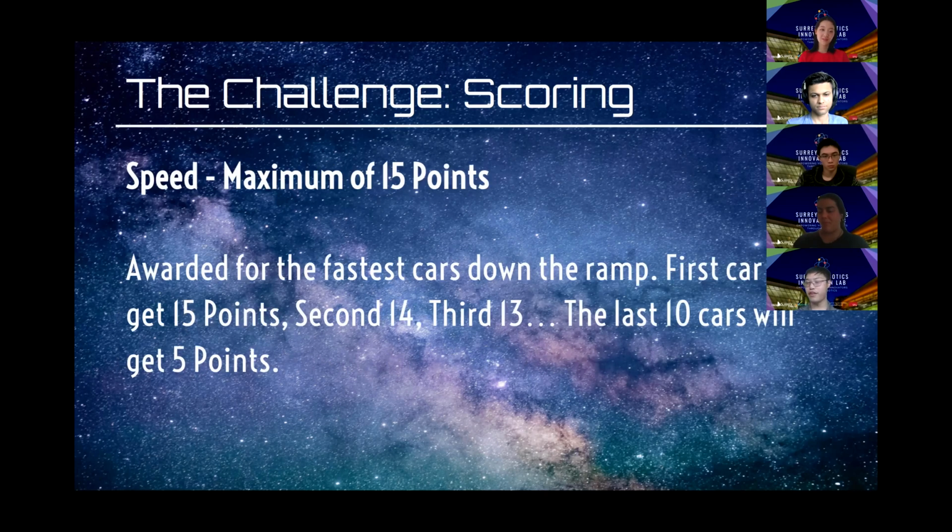So let's go look at the first point of scoring. Speed. Car go brr, vroom, just like you guys said at the start. Now, that's right. The fastest cars down the ramp. The fastest car down the ramp will get 15 points. The second car, 14 points. The third car, 13 points. And so on. However, the last 10 cars will all get 5 points. But remember, the faster you go, you could get more points.